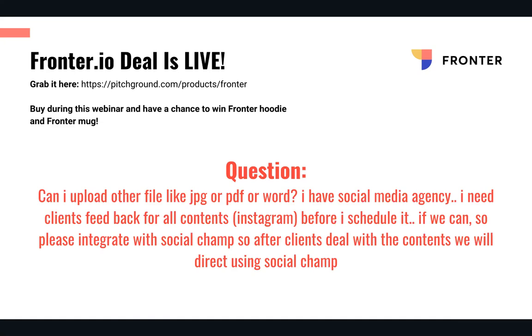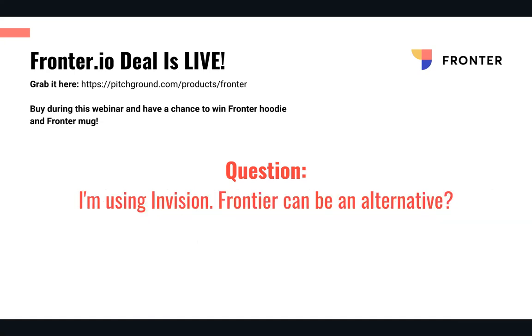And yeah, this is definitely something we might consider to actually export the images to SocialChamp after. Yeah. Okay. I'm using InVision. Fronter can be an alternative. So that mainly depends on what you are using in InVision.